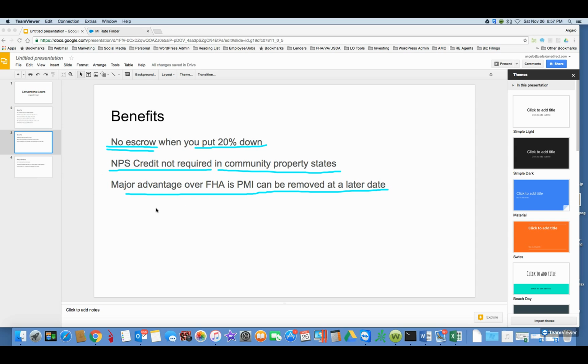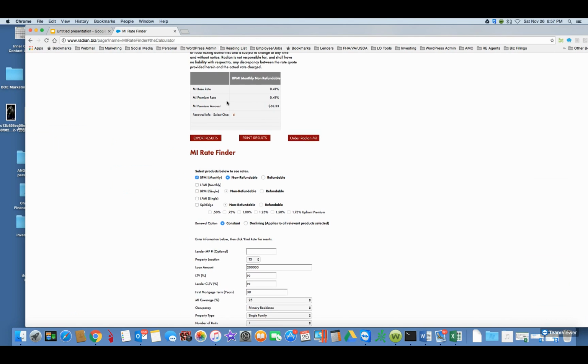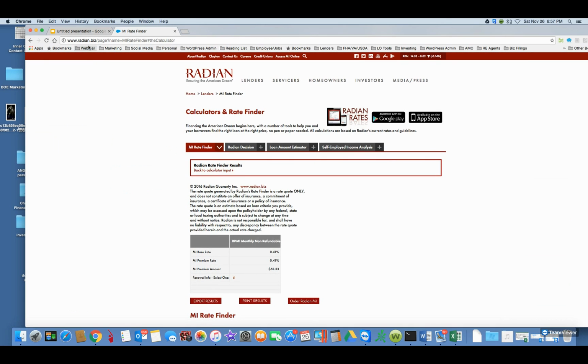And how you can calculate PMI: we use Radian for our mortgage insurance. And there's this cool website right here, radian.biz.